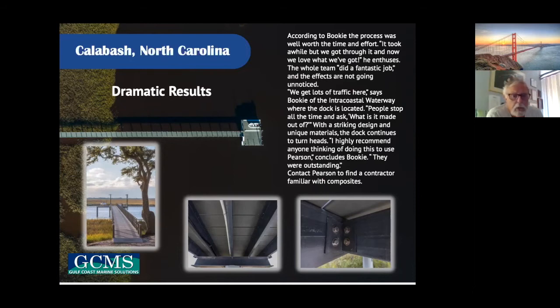So this project is a Pearson Piling Monophile project. You can see the framing is all composite framing from Bedford Plastics. We use C-channel shape in most cases for the cross-dock members, and we used H-pile, wide flange H-beam for the longitudinals. Everything comes pre-engineered, holes are drilled. We don't supply the fasteners, that's up to the contractor to do.